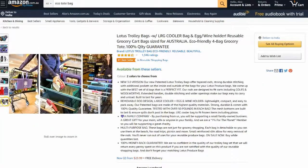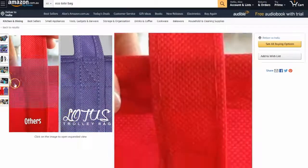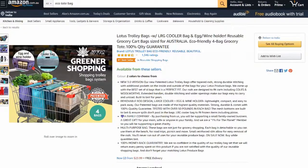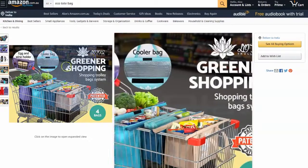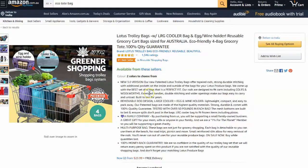You could brand the actual image as well if you wanted to. Like they've put a little logo down here on the image. So you don't necessarily need to brand the physical product. You could still brand the images and the Amazon listing.